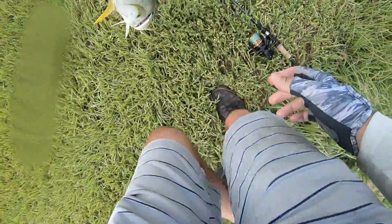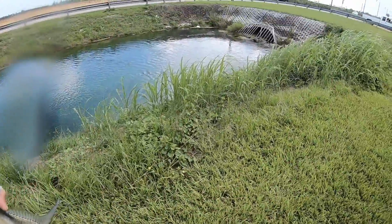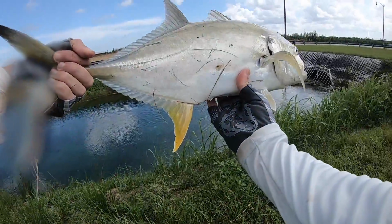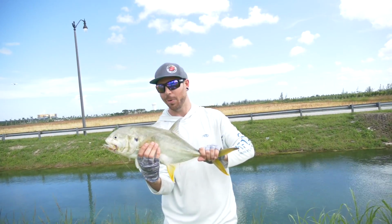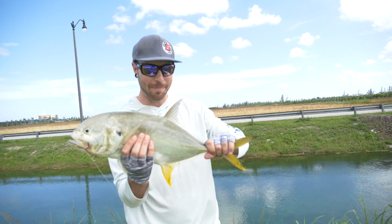And there it is. And then these landscaping dudes that I told you about, they're walking up right now. They're freaking out. They can't believe I just caught a jack in a freshwater canal. And that's it. Switching over to the big cam where I gave it to one of the dudes. There it is, you guys. One of these clear water, freshwater jack crevalles. And it only took like 10 seconds and we got them.